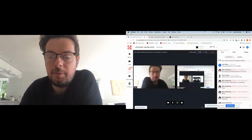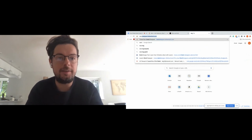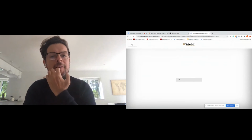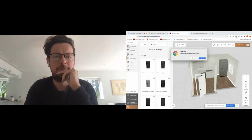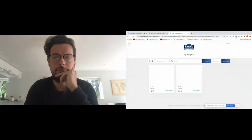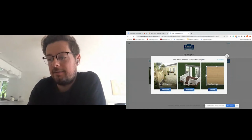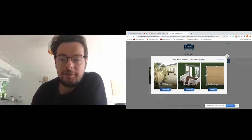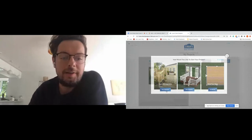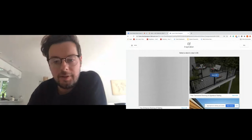Next one, how much time have we got? We're nearly up already. I'll quickly show you a deck in the Lowe's decking tool. And this was complex. It's one thing designing a kitchen online, but to be able to design a decking was really an industry first, because they can be really complex, especially in the US.